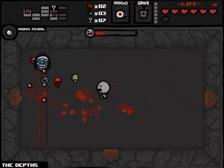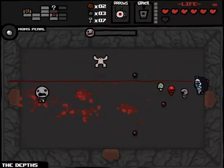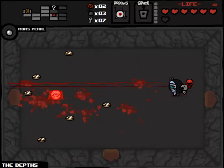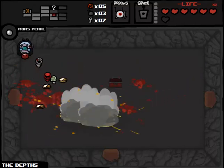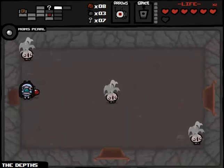Keep it up. Backing it up a little bit whenever necessary. Greed is dead. Greed drops like 6 cents, and a red chest, which gives us 2 bombs. How could you? And Magneto actually doesn't give us any benefit there. Maybe even hurts us a little bit.